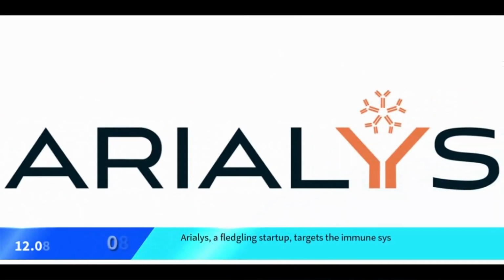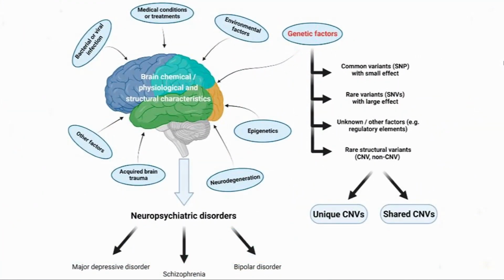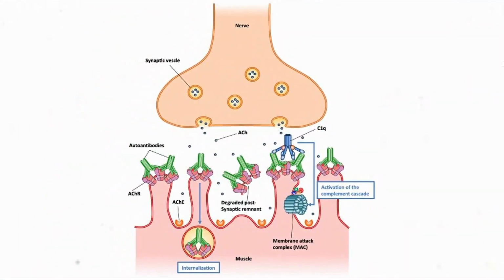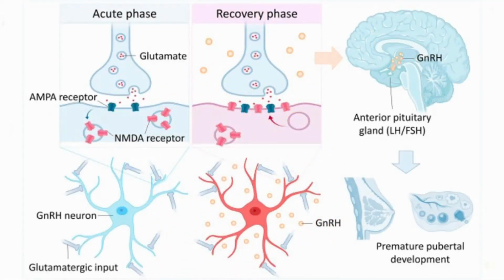Aurealis Therapeutics, supported by Johnson & Johnson's venture arm and other investors, is launching with the goal of developing precise treatments for neuropsychiatric disorders. The company's research centers on autoantibodies, immune system-generated proteins that attack the body's own tissues and are implicated in these disorders. Aurealis aims to begin human testing of its advanced program, ART5803, next year, initially targeting anti-NMDA receptor encephalitis. The company also intends to investigate potential treatments for conditions like schizophrenia and Alzheimer's-related dementia.